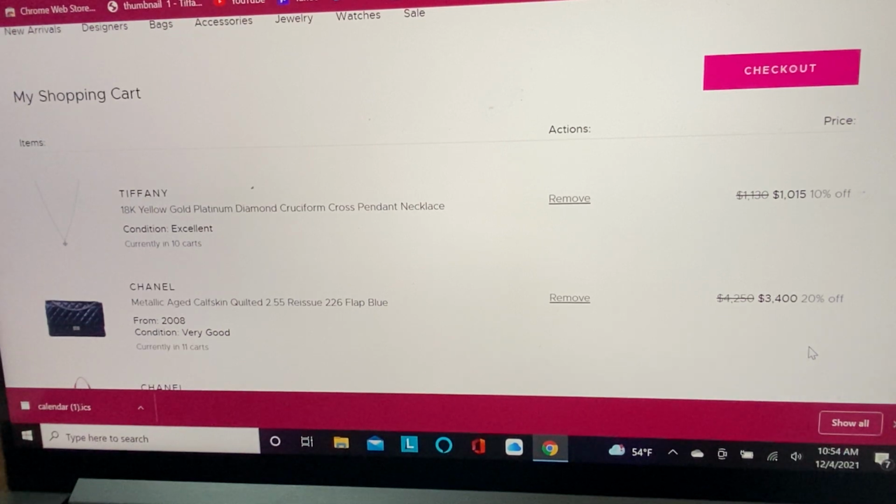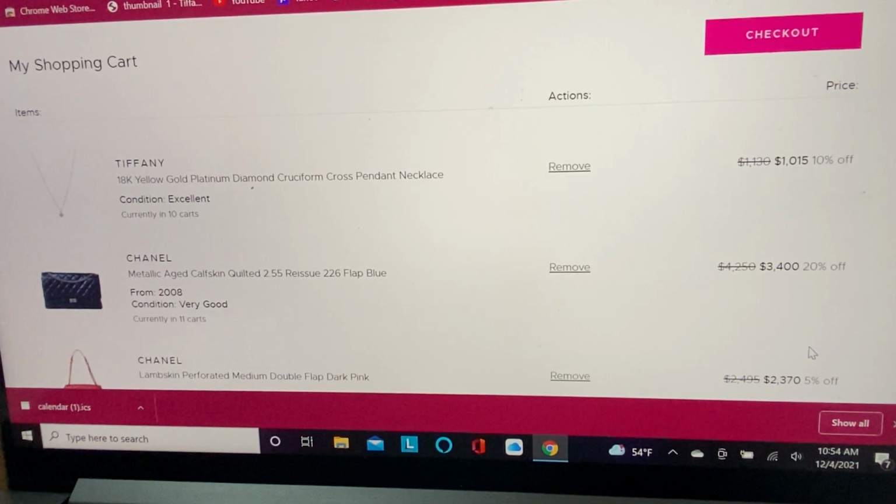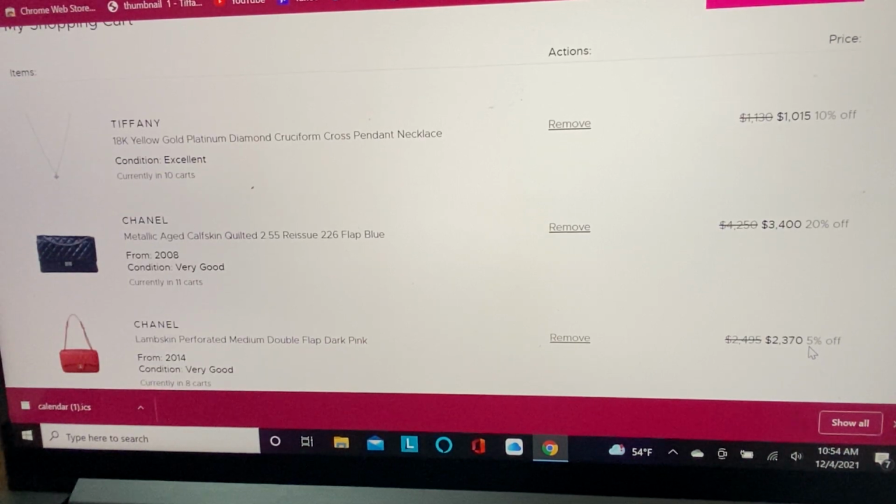This is how I fantasy shop without really shopping, but it's also very useful to organize your stuff. You can tell when something you're interested in has a certain percentage off, and you can have it on your shopping list. So as soon as it reaches 30% or something, you can just quickly buy it if you want.